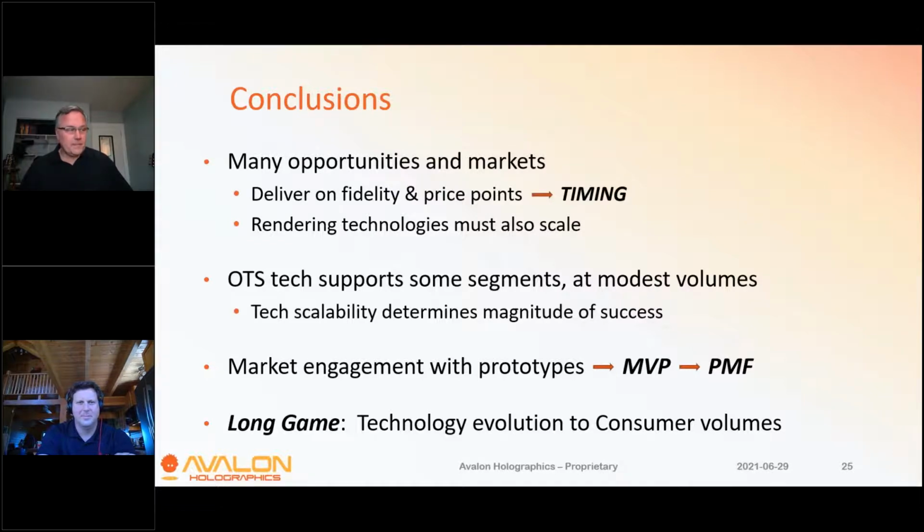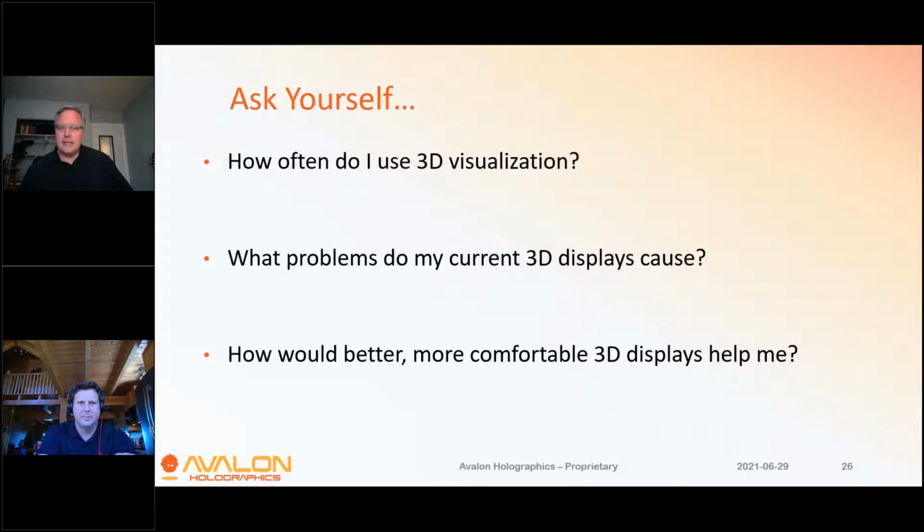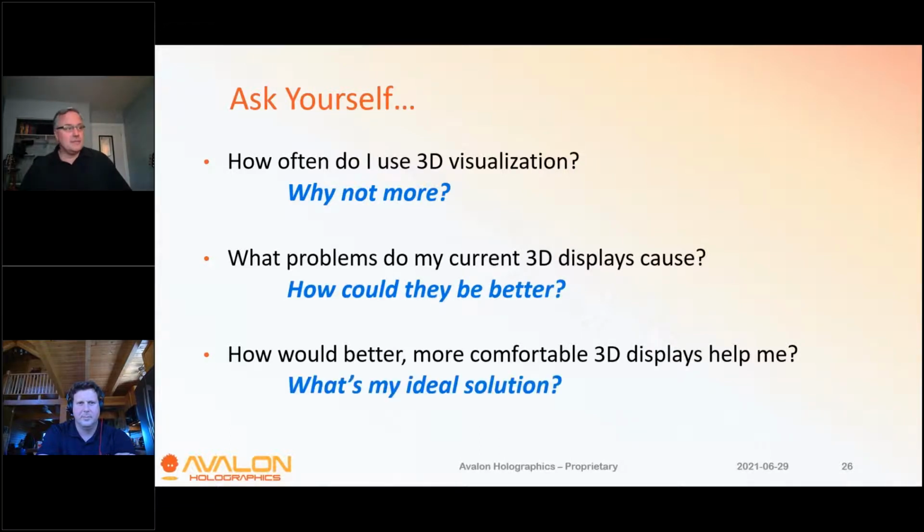So I'll finish similarly to the last webinar. When you're looking at these topics, ask yourself, how often do I use 3D visualization? What problems do my 3D displays cause me right now? And how would a better display help? So when it comes to how often, why aren't you using it more? That could relate to the next two questions. How could they be better? And really, what's the ideal solution?